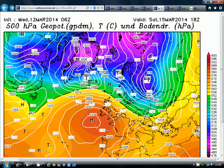Temperatures, as I say, will be cooler all round. So in the south, probably seeing maximums of around 14 degrees, like that, 57 Fahrenheit. In the north, probably just 6 or 7 for northern Scotland. Southern Scotland, Northern England, probably around 9 or 10. But you'll feel the change, I think, in the air mass with that northwesterly flow.